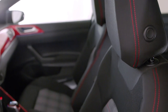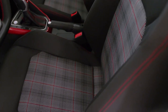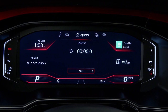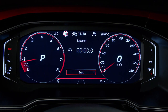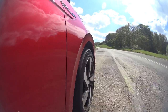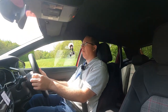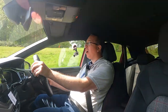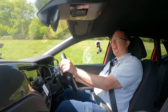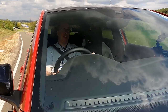Got some nice sport seats in here, quite supportive. Great view out the front. It's just in general a nice driving position. We can change what we see on the display here in front of me. You can press this little view button and scroll through different settings. We've got some bumpy bits of stuff on the road, which is simulating, well, bumpy bits of stuff on British roads. Probably potholes, which are very, very common, unfortunately, on British roads. But see how we get on with this.